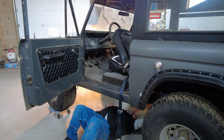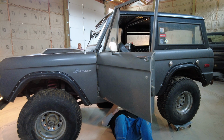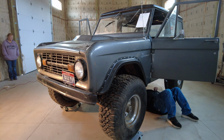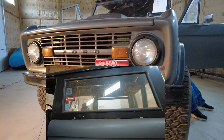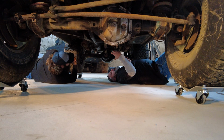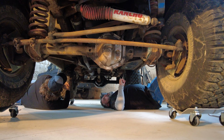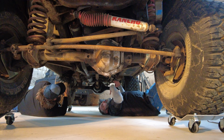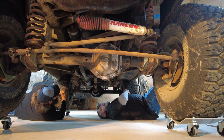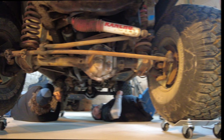It has obviously an aftermarket lift, which is just a block lift underneath the springs to lift it up. Looks like we have rust over there. Who's James? On the window it says James Duff. Oh, so they are a Bronco accessory place. And they are located in, I believe, Tennessee. They're kind of similar to Wild Horses and Tom's Off-Road. Cool. Well, I think we might need to call James because it looks like we might need a floor pan on the passenger side. James Duff, if you're watching this, we would love a free floor pan. Thanks, Duff.